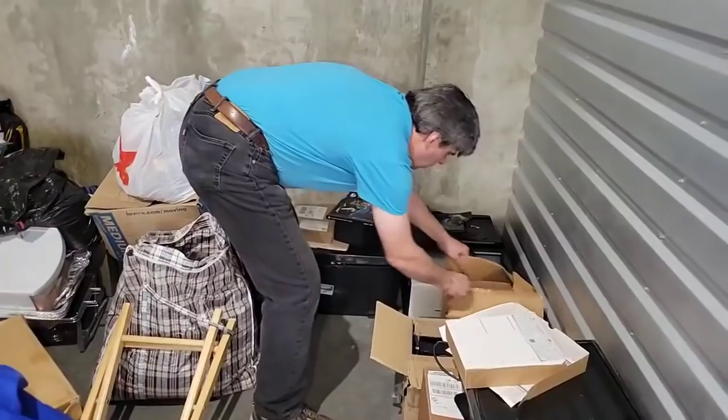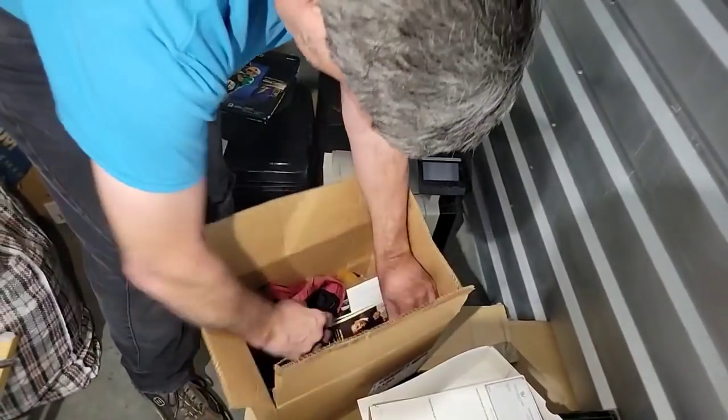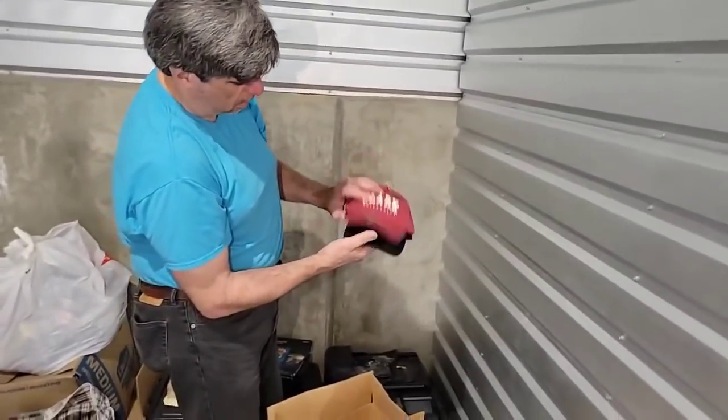All right. What do we got in here? We have... Looks like brand new caps. Yeah. Tags on them. Savoy restaurant.